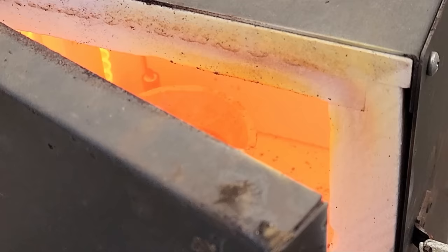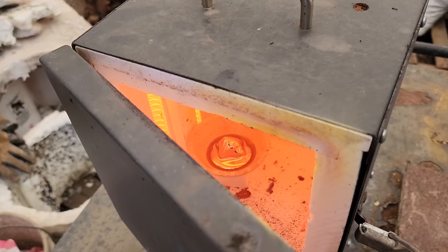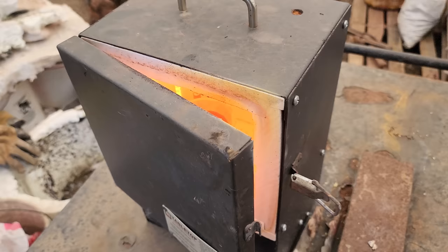Okay, so our silver's melting. See all those little raindrops down there? That's going into the borax, so that's good. We're purifying as we melt. That's actually exactly what I wanted to happen. All right, another check here. Oh man, that is working so good.